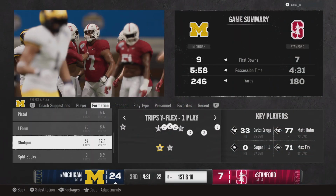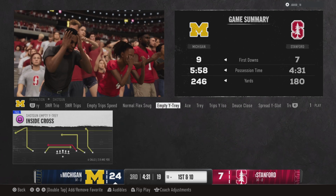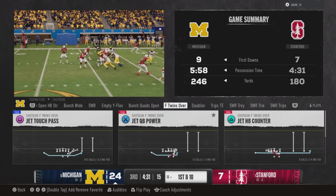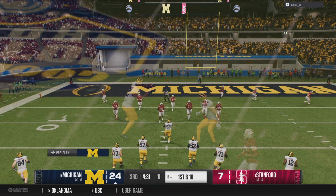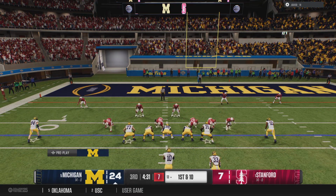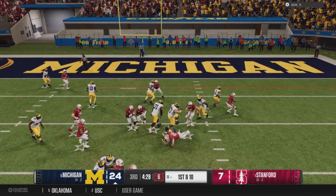Chris, that's back-to-back drives now that this offense has thrown interceptions. They've got to be able to regroup on the sideline, adjust their schemes, maybe their personnel groupings and formations, try to find a new way to attack because right now, this isn't working. And the Michigan offense back out on the field. They moved it last time, but settled for a chip shot, looking to find the end zone this time.